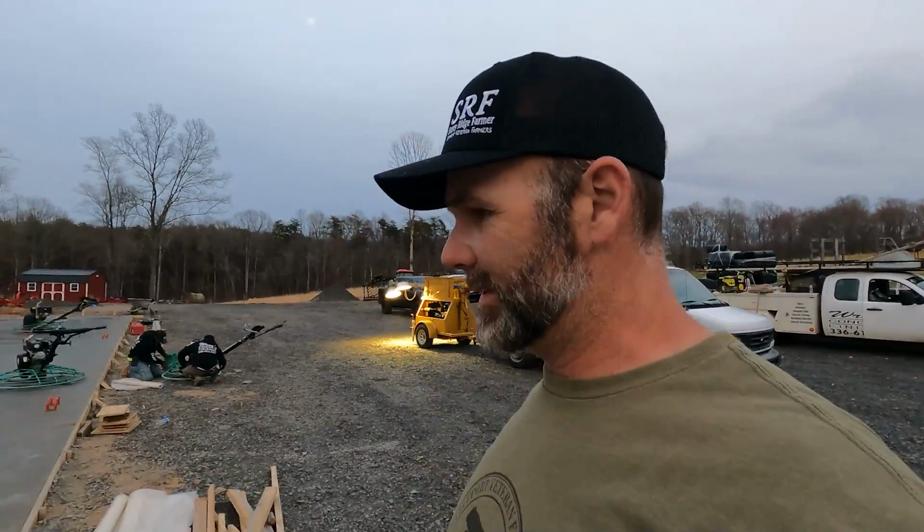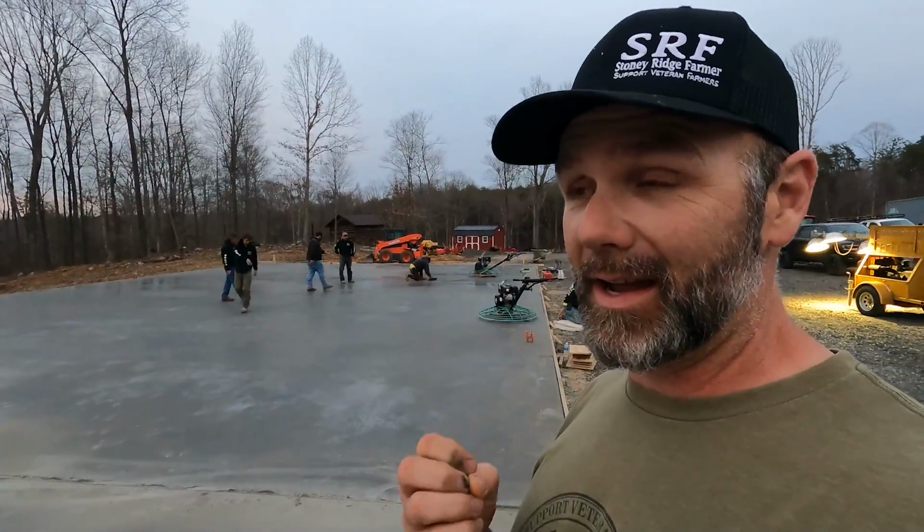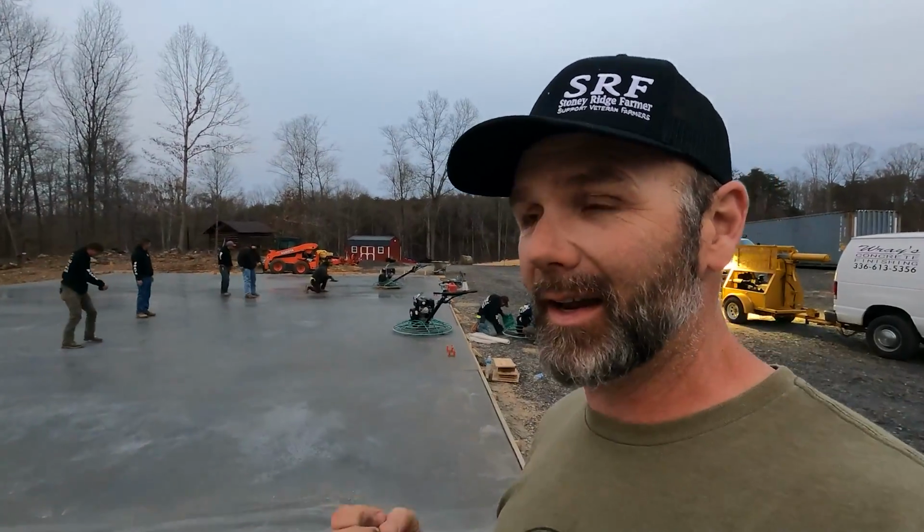All right, guys, what a long day. So I've been out working on water pipes all day long, and these guys have done a fantastic job. They're just now cutting the joints in here. These are joints that are cut into the concrete to help prevent cracking. We've got a couple little cracks because the weather was a little odd today. It got really, really windy, really hot, and low humidity, which can cause a problem.